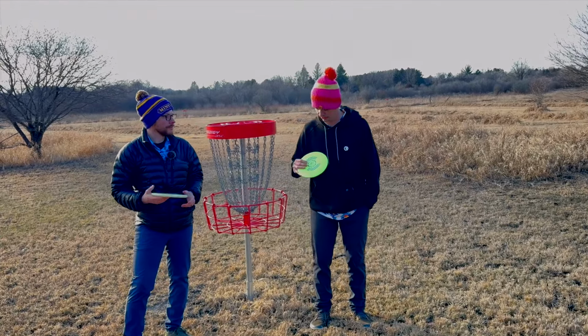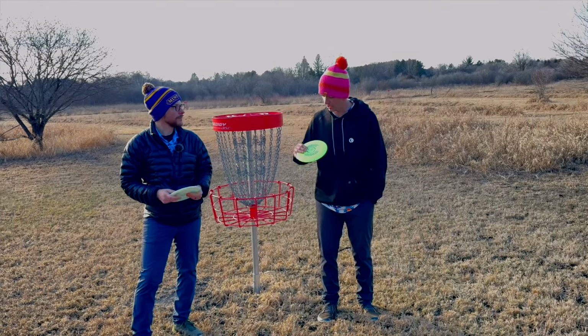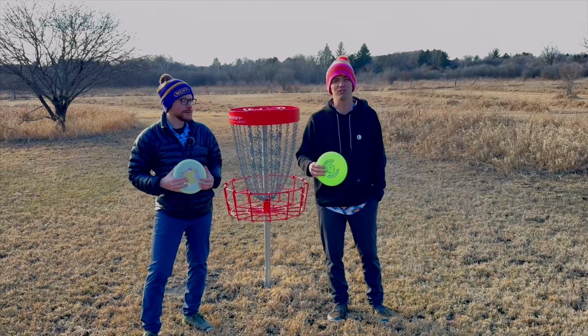Like, I'm definitely gonna consider putting this in the bag. And even on this hole, I could hit it and it would get there. So I think there's a lot of potential in this thing.